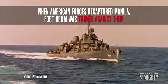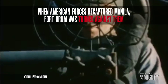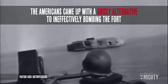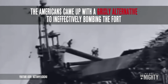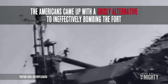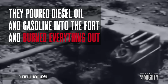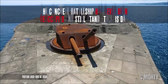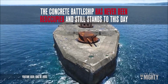When American forces eventually recaptured Manila, Fort Drum was once again the last bastion of resistance, this time against the U.S. Knowing that the fort had been designed to resist all manner of bombings, the Americans came up with a grisly alternative to remove the Japanese. They poured a mixture of diesel oil and gasoline into the fort and burned everything out. The fire burned for several days, and the harbor was cleared of Japanese holdouts. The concrete battleship has never been reoccupied and still stands to this day.